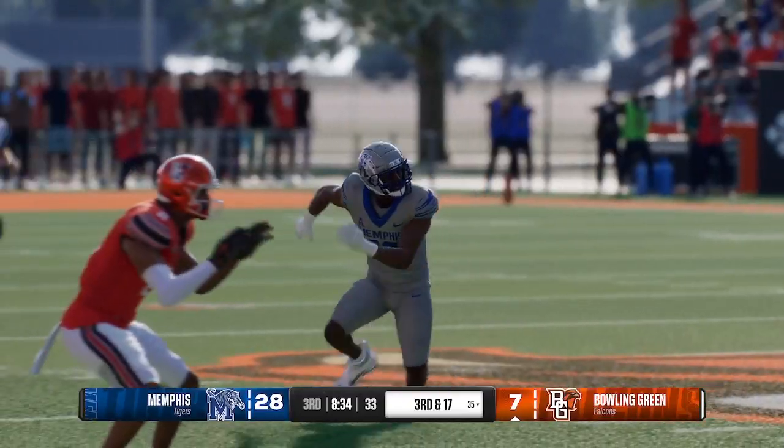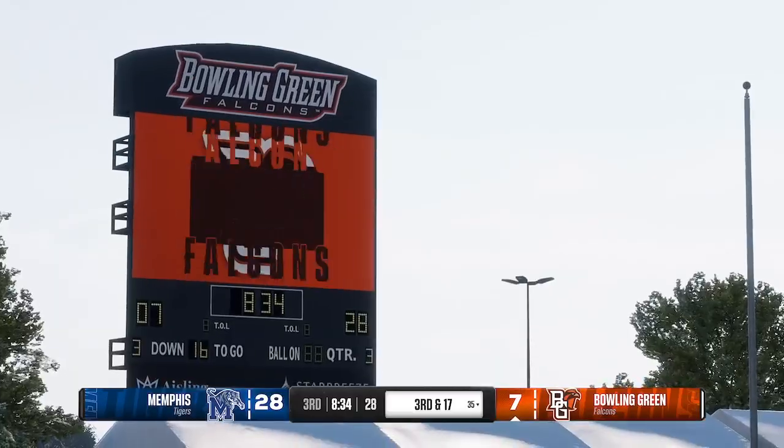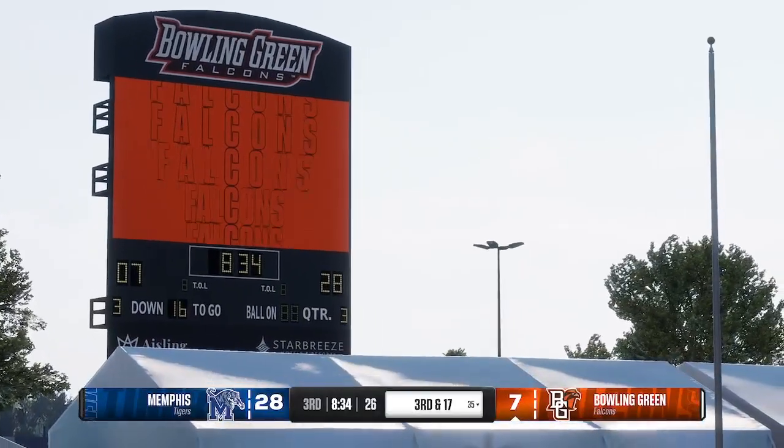Oh, and on defense, you just got to be able to finish that play. That defender had the football in his hands. He's just got to catch it. That should have been an interception.